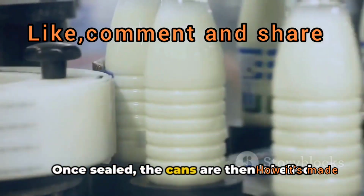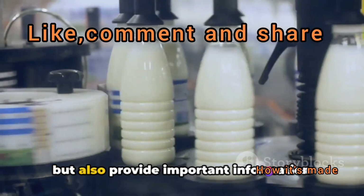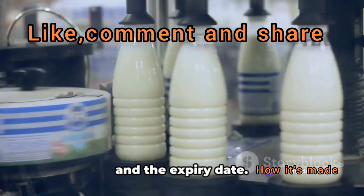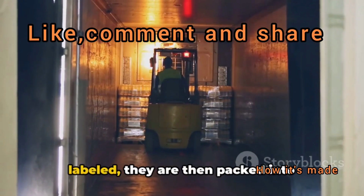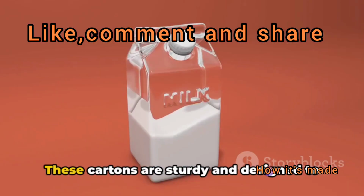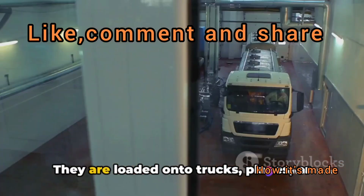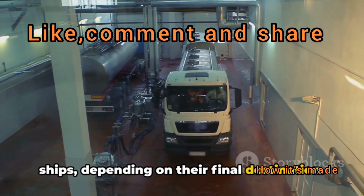Once sealed, the cans are then labeled as peak milk. These labels not only brand the product but also provide important information such as ingredients, nutritional facts, and the expiry date. Once the cans are filled, sealed, and labeled, they are then packed into cartons, ready for distribution. These cartons are sturdy and designed to protect the cans during transit. They are loaded onto trucks, planes, or ships, depending on their final destination.